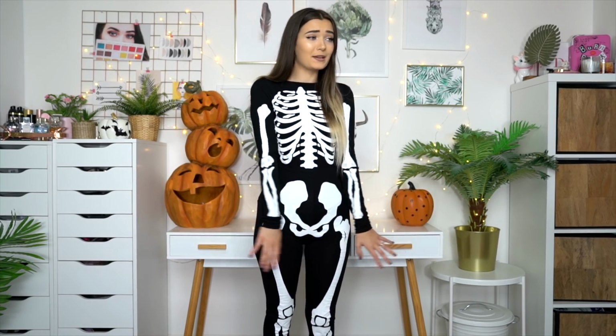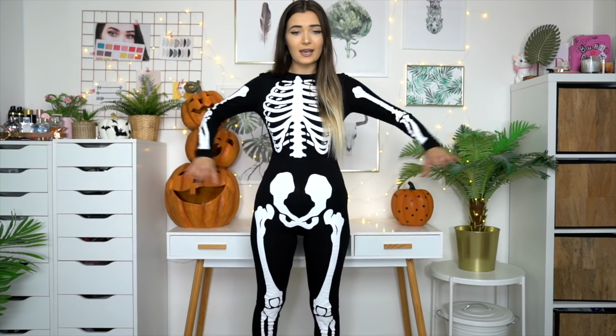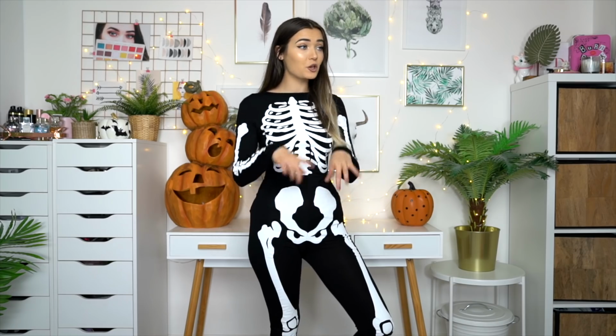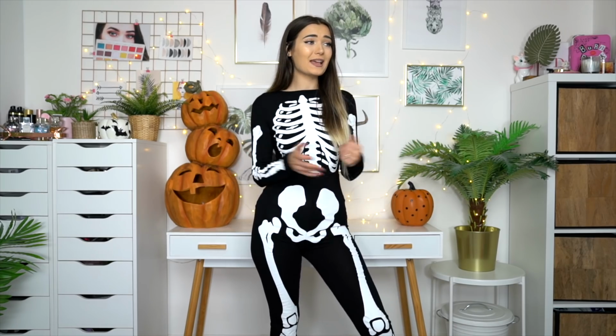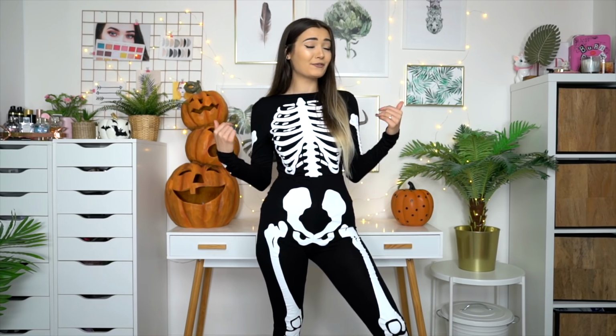I totally recommend to get this jumpsuit. It actually fits really nicely. As you guys can see, it's really adhering to my body. It definitely doesn't fit like a Halloween costume, that's for sure. I'm really happy with this. I mean, it's not the most out there costume, but it's still really cool. So I'm gonna give this a 10 out of 10.